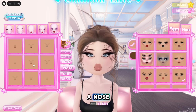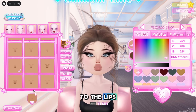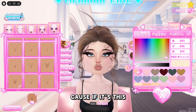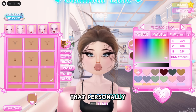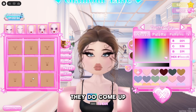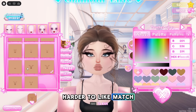So we obviously need a nose. Which nose is the question though? I don't want them to be too close to the lips. That's usually like the biggest issue that I have when picking a nose. Because if it's this close, it just kind of looks like I'm just smelling my lip all day, and I don't really love the look of that personally. That's also why I was a little bit hesitant about these lips, because they do come up a lot higher than some of the other ones, so it makes it harder to like match a nose with it.